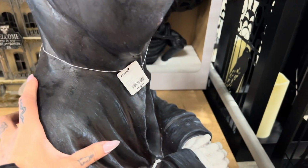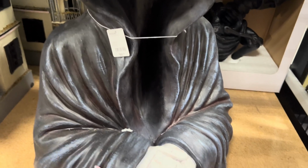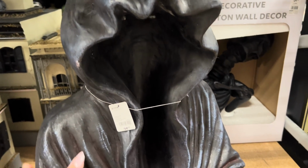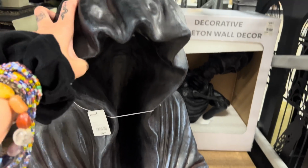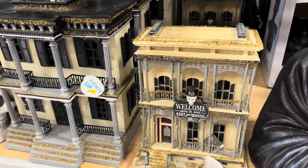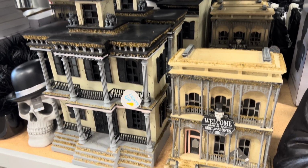Here is a gigantic faceless guy for $60. He's just sitting here very calmly. Very heavy, very substantial. He is really cool. A massive, massive, massive piece. One can have a whole spooky setup going on in here. Look how freaking cool these are.